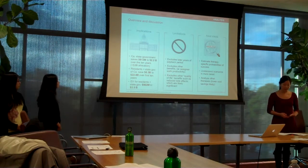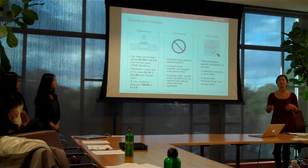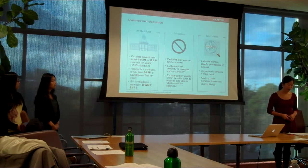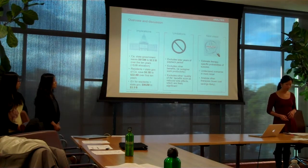So overall, our findings show that the state of California can save a substantial amount, $613 million to $2.2 billion. However, this is still less than the $6 billion cost of issuing Proposition 71 bonds. If you couch it in terms of the residents and the state of California, you see that they can save $6.3 billion to $22.8 billion overall. And if you look at the expected value, the savings go to $962 million to $3.5 billion.